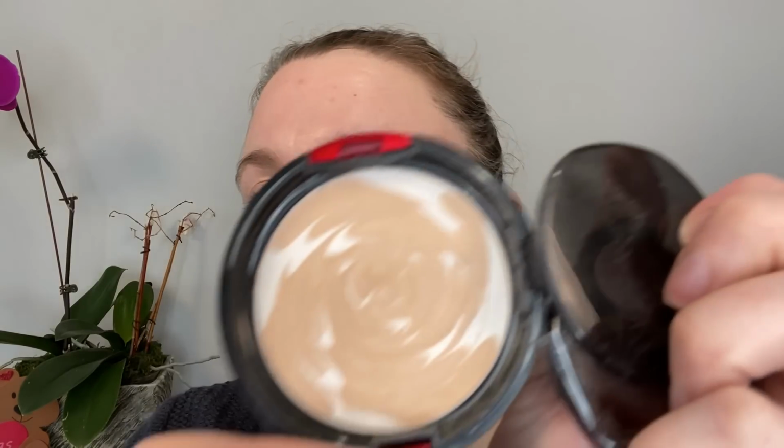Now, Koh Gen Do cosmetics in general don't use any artificial colors, synthetic fragrance, mineral oil, or parabens. They also do not test on animals. Now, just a few things about both of these powders in general. This is the original, which is now called Blurring Beige. Originally, it did not have a name. And both of them in general are translucent brightening powders.